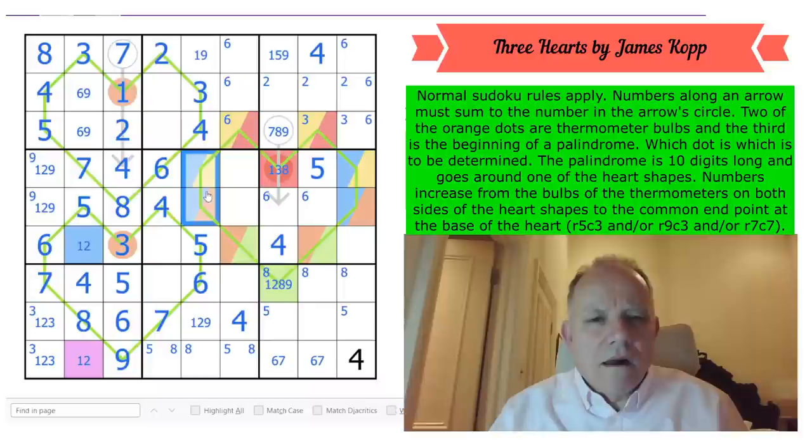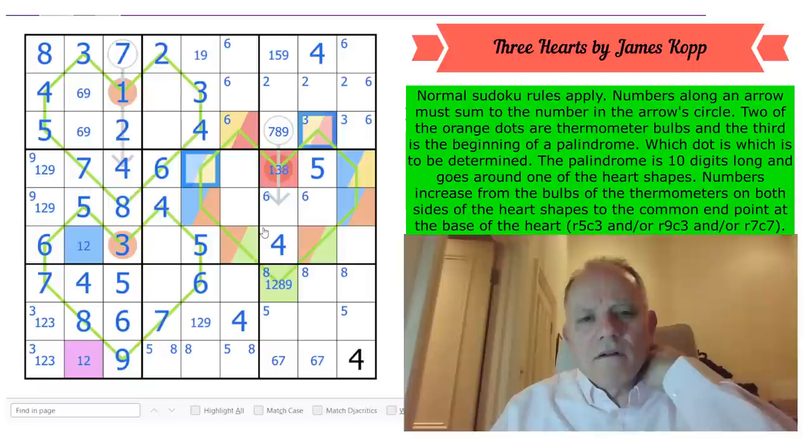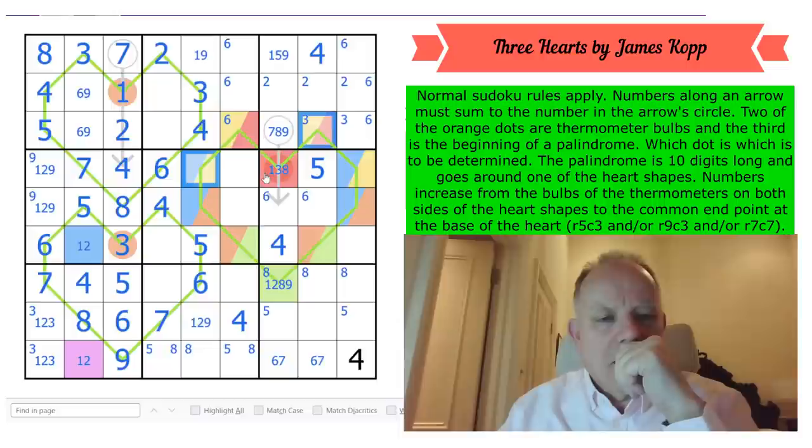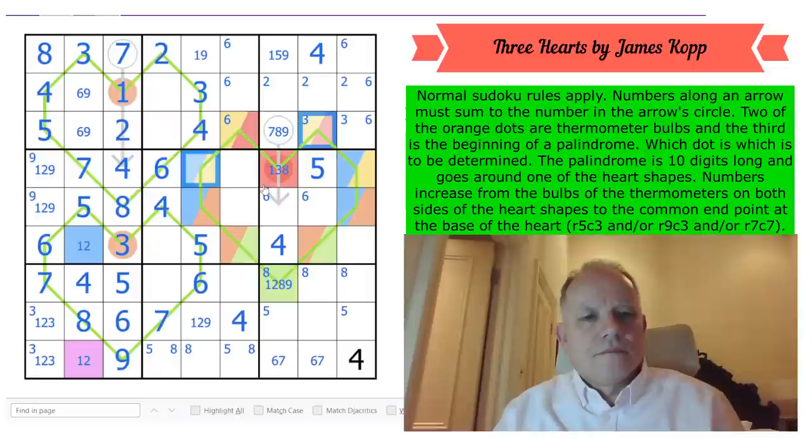Can they be 7 or 8? I suppose that could be 8 on yellow. But could it? Then red would have to be 1. Red would have to be 1. That would be a 9. Oh, this can't be the way to work it out.